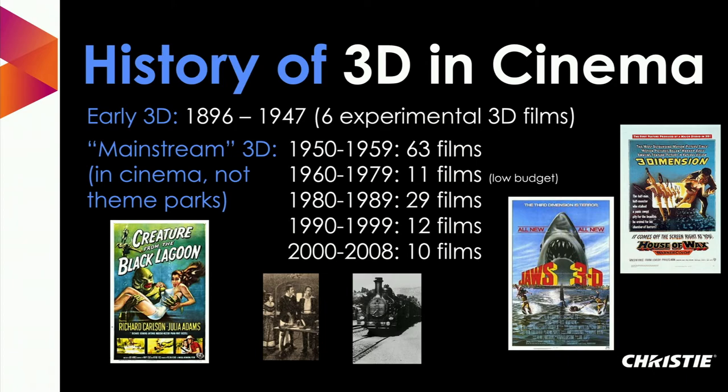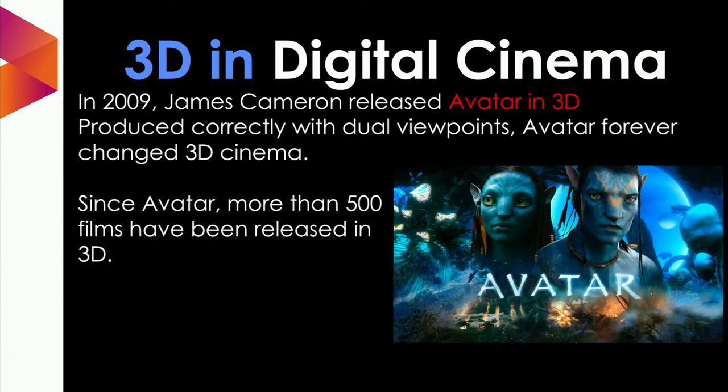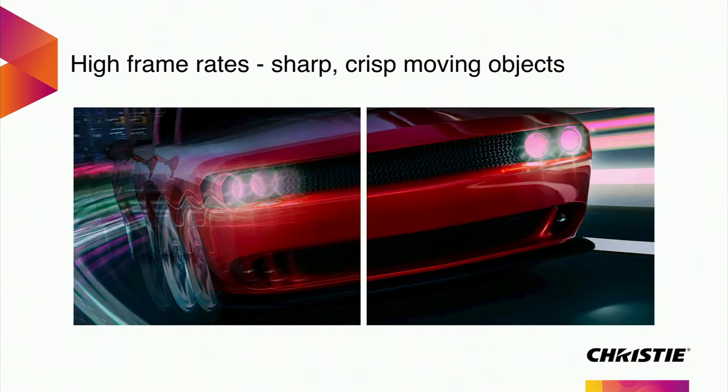And of course, 3D, all these have been 24 frame per second movies. And there's been a long history of 3D films. And Avatar was shot in dual camera, and it was really quite spectacular. And James Cameron worked exceedingly well within the limitations of 24 frames per second. But we want to make things sharper and more realistic. And 24 frames a second is not going to get us where we need to be.